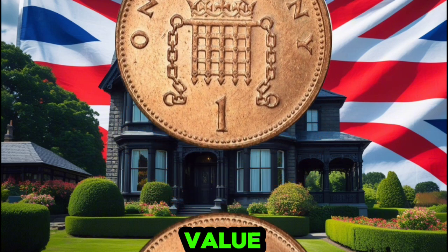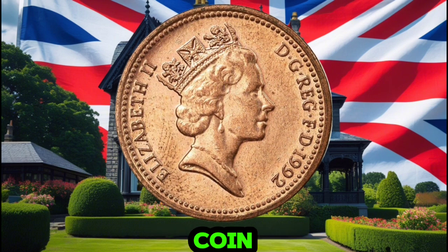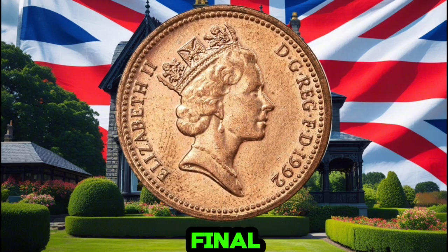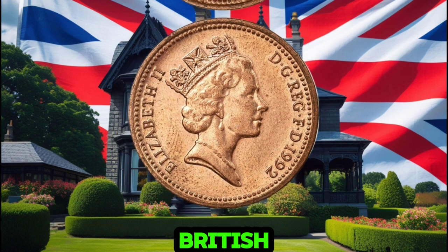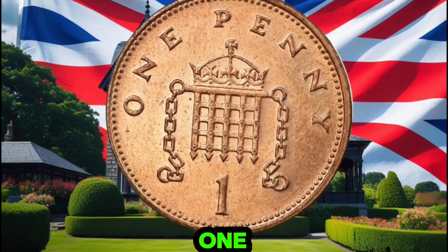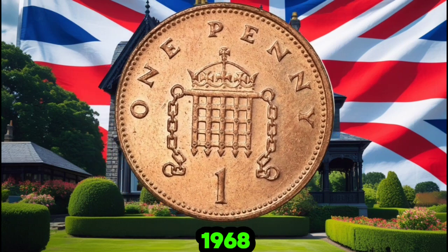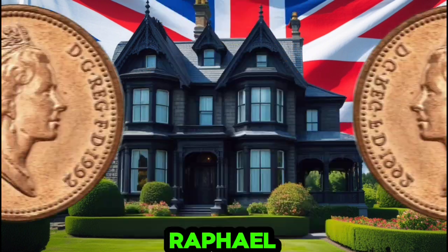Before we get into the big value talk, let's take a moment to appreciate the history behind this small, yet significant coin. The 1992 one penny was minted during a transitional period for the United Kingdom's currency. This was a year before the final introduction of the bimetallic £2 coin in 1994, and it marked an era of British coins that would eventually be phased out in design. In 1992, the one penny coin still featured the traditional design by British sculptor Christopher Ironside, which had been in circulation since 1968. The obverse of the coin features the portrait of Queen Elizabeth II, designed by Raphael Makhlouf.